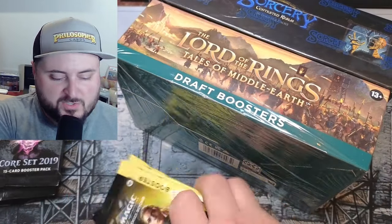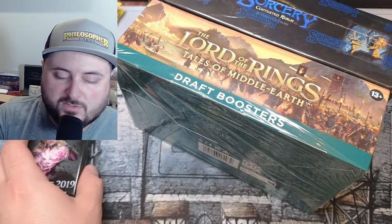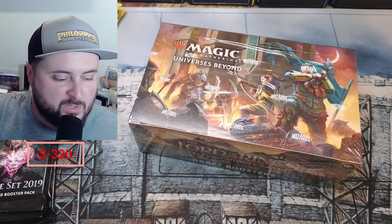And Akbro, a patron of the channel, gave 5 packs for me to open of his, so we're going to check these out at the end as a little bonus. So we're going to start the tally at 320, and we're going to start with the Lord of the Rings box, and we're going to work our way over to Sorcery.